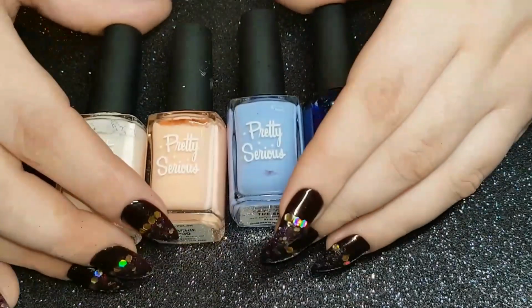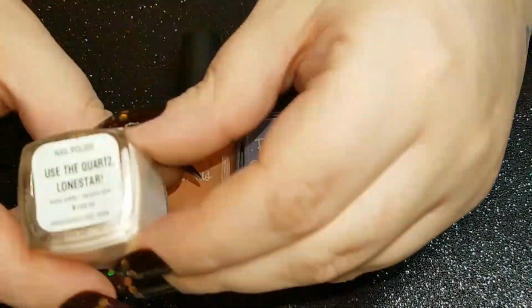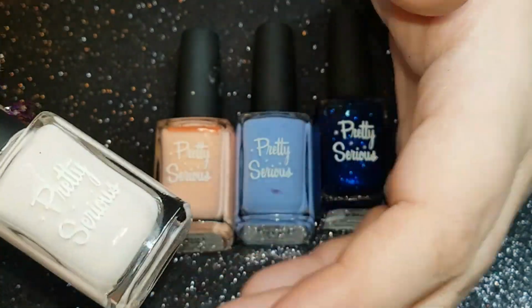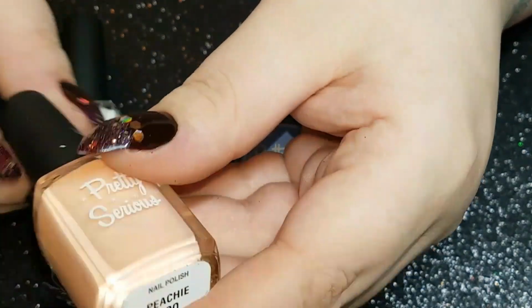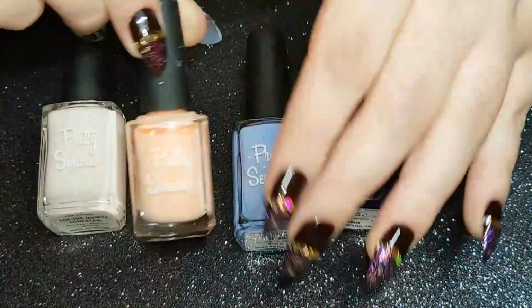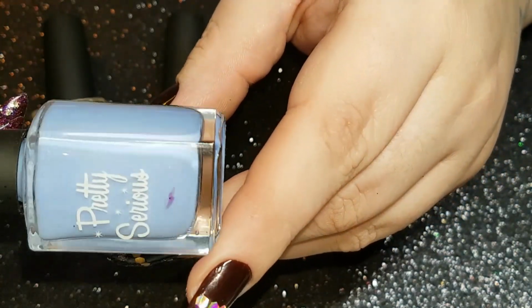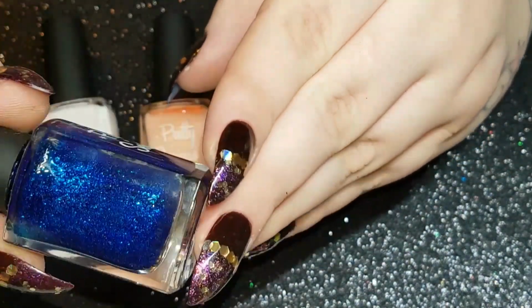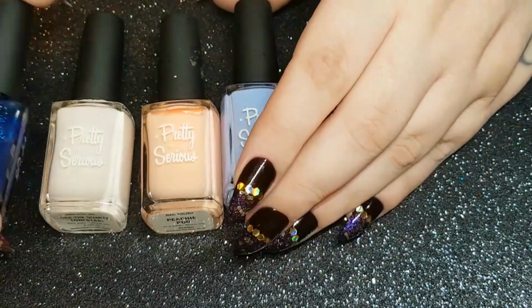Now we're moving on to my favourites from the Pretty Serious collection, and again I absolutely adore their polishes. First up I have this really pale pink, and this one is called Use the Quartz, Lone Star, and this was part of the Pantene Duo. Then we have Peachy Poo, which is part of the Pet Names collection, and then we have Can't Take the Sky, which was the second polish in the Pantene Duo. And finally we have B-Sod, which as you know is just my favourite polish of all time. If I could buy 10 bottles of this, I absolutely would.